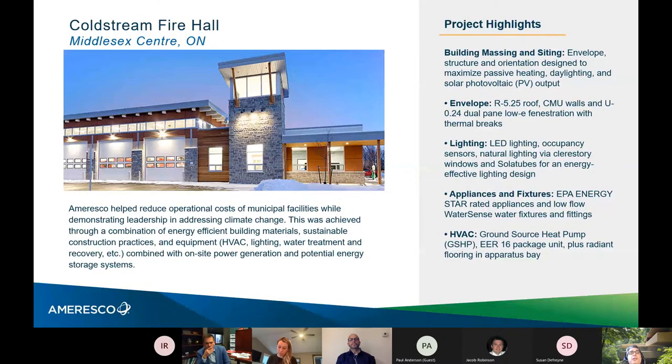Here is a new build, and this is an interesting new build that we actually came into fairly late. This is Community Middlesex Center. They were building a new fire hall in Colt, and through some existing contacts we had with that community, they said, you know, Ameresco, we've got this facility primarily 75% designed. We're looking to see if we could take it one step further and make this a net zero facility. Can you help us?